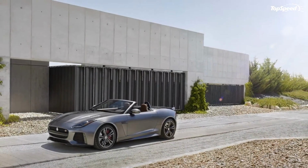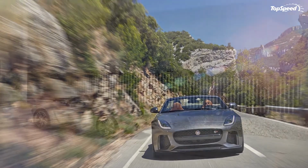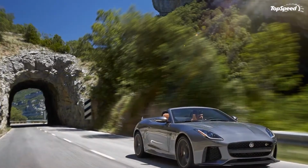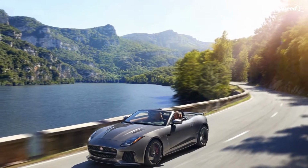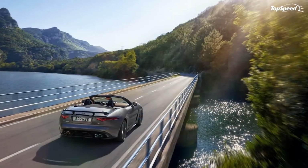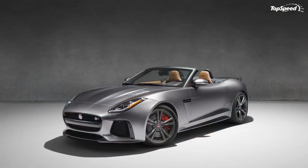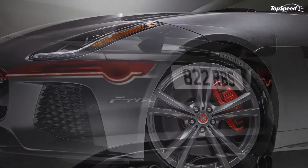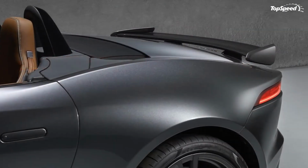The steering is electromechanical, and the brakes are massive, with the standard discs measuring in at 380 mm (15 inches) in the front and 376 mm (14.8 inches) in back. Opt for the carbon ceramic setup and you'll get 398 mm (15.7-inch) units in front and 380 mm (15-inch) units in back, making for the most powerful brake setup ever offered on a production Jaguar.